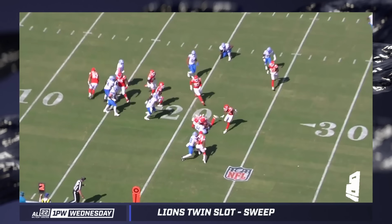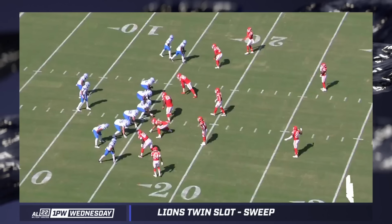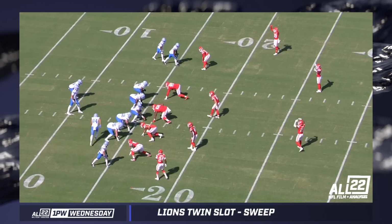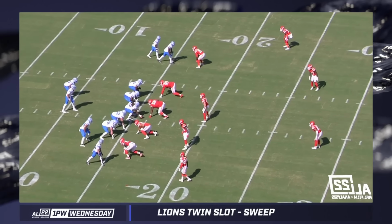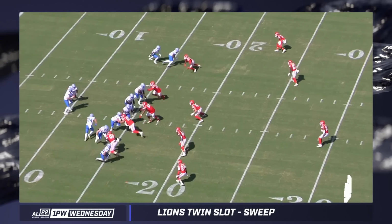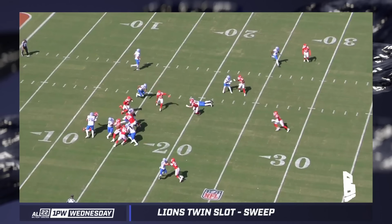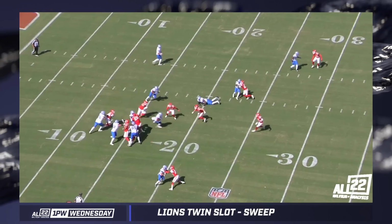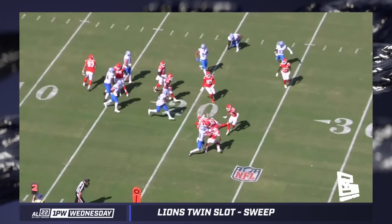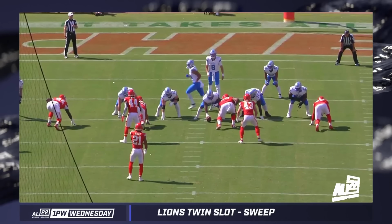Were it not for that blitz call, were it not for the nickel running inside leverage of the split end who's on the line of scrimmage, can't move until the ball is snapped. Were it not for the nickel defender diving inside like that, this play ends up being pretty much a one-on-one for Vaki and this backside inside linebacker. And based on what we've seen so far out of him, he's either going to make people miss or break tackles. You're probably looking at an 8 to 10 yard gain if they didn't make that call.